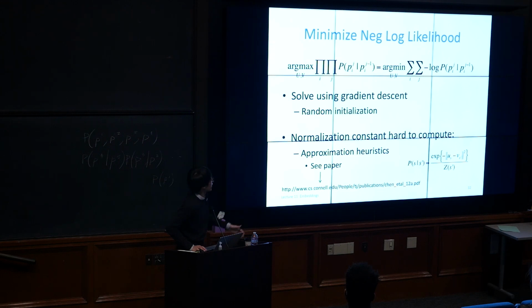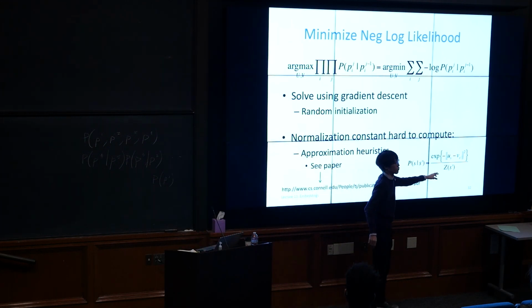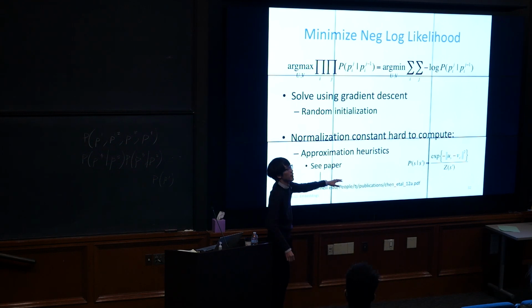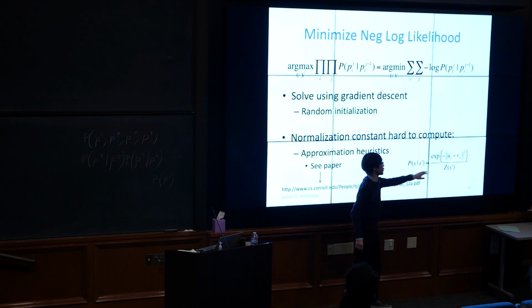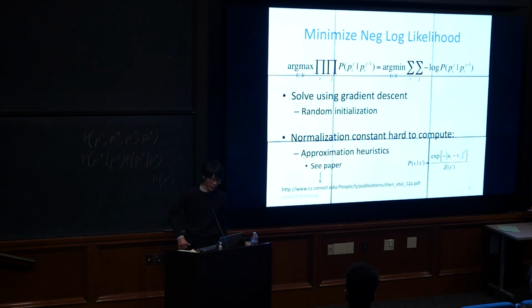I mentioned this already, where we would like to do this, but calculating Z is really expensive, and so there are different tricks that we can do to approximate it instead of exhaustively calculating this bottom normalization function. We'll talk about this more with word2vec as well. This paper has the solution that they use specifically for the song sequencing problem, but it's not that important. We'll talk about it more once we get to word2vec. There's a really clever solution that word2vec specifically used.